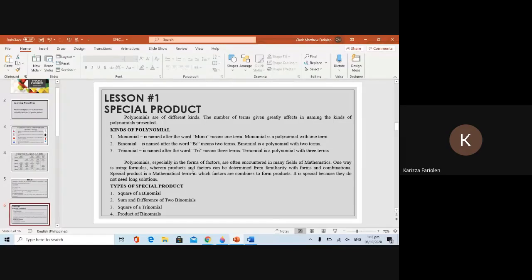Hindi na po. Discussion lang po to answer activity sheet number 1. Para lang mag-guide kayo on how are you going to answer the activity. Okay?